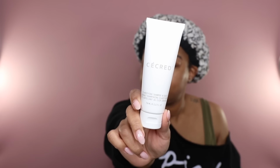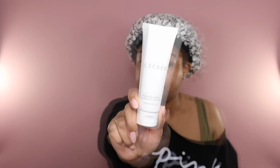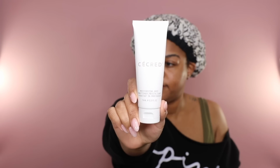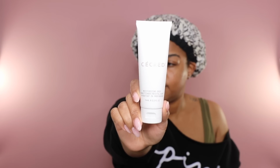I decided to go ahead and get the double cleansing kit just because, hello, if you are not new here, my name is Alexis and I don't need nary a hair product, but it's Beyonce. So here is the clarifying shampoo and scalp scrub. Here is the hydrating shampoo. And lastly, here is the mini of the moisturizing deep conditioner.